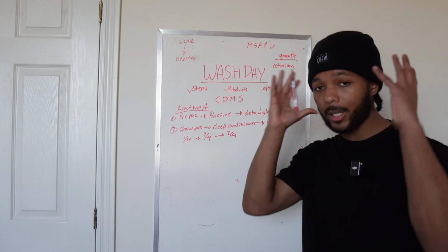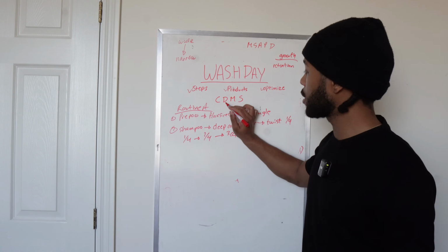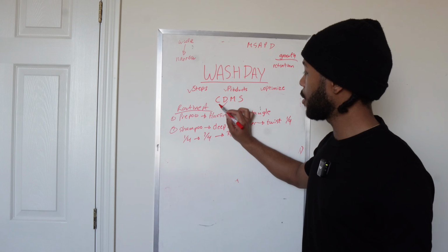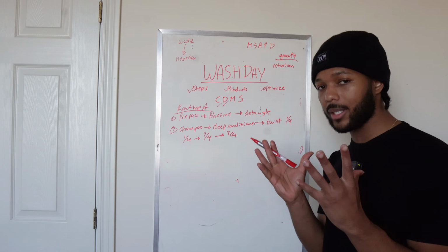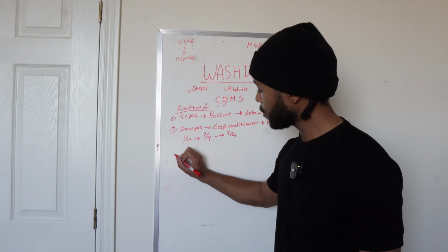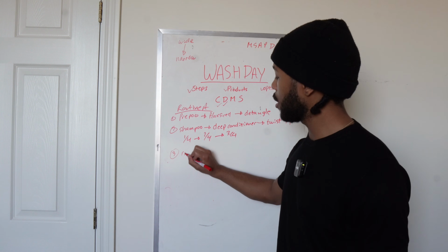So now the deep conditioner is all in my hair, and I've shampooed each section individually. So we've got detangling done, clarifying done, and let's say half of moisturizing. So now my hair is in all of these sections. I get out of the shower. I rinse out my deep conditioner after 20 to 30 minutes.